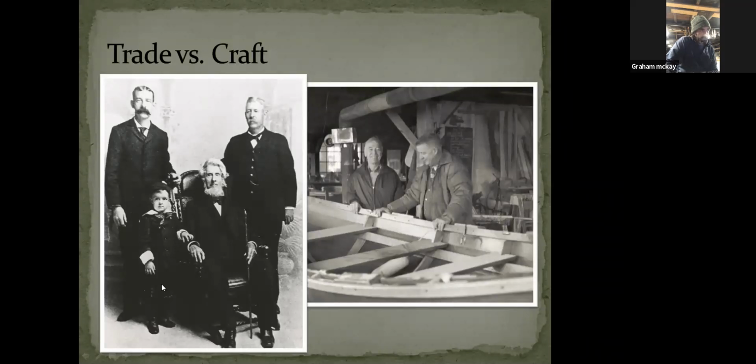These guys don't look like tradesmen, and that is because they are the Lowells. This is Hiram, his sons and his grandson. That's Tinky, I believe. That's William, I think, or Marcus. Anyway, they look this way because they're the business owners. But in order to own this business, you had to know how to build these boats. And so father taught son, and father taught son again, all the way down, because if you didn't know how to build these boats, you couldn't effectively run this business.